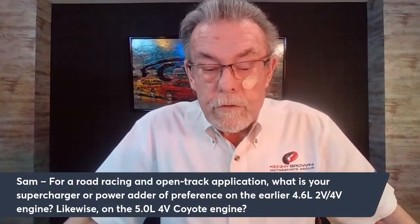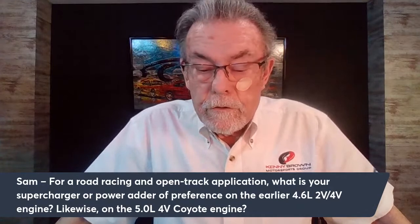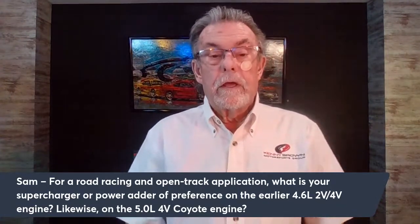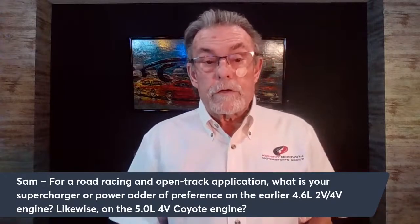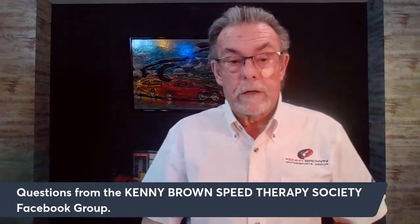Let's see, we've got Sam for a road race track application. What is your supercharger power adder of preference for the early 4.6 2V 4V, and likewise for the 5-liter Coyote 4V? Okay, my power adder of choice is the performance platform. Power is the last thing we put into a car, and my 5 secrets to the performance platform, if you've been in some of my workshops, you'll recall this: chassis, suspension, wheels, tires, brakes. You get those 5 things right, and a lot of times you don't need a power adder.